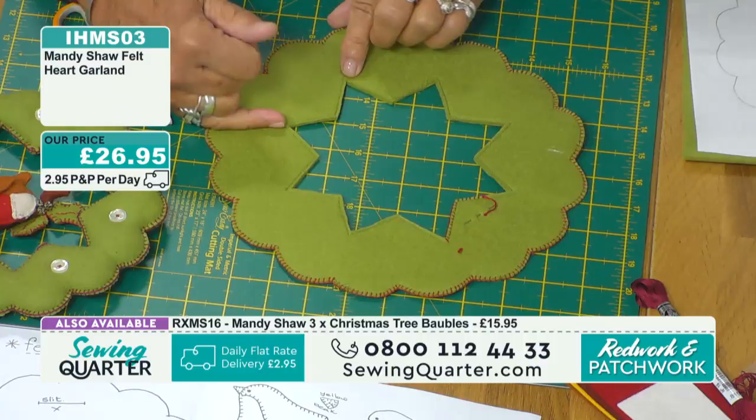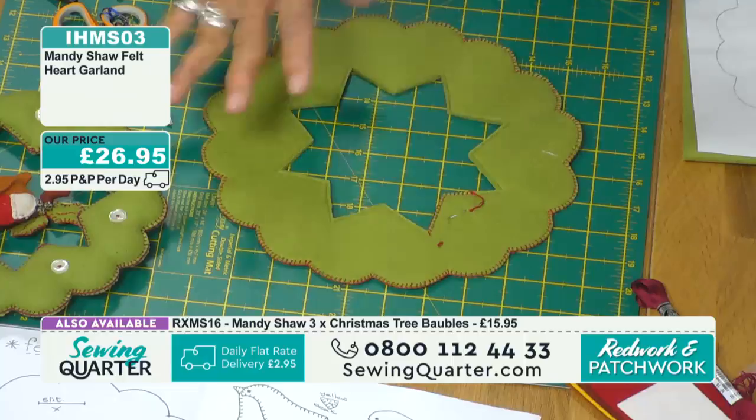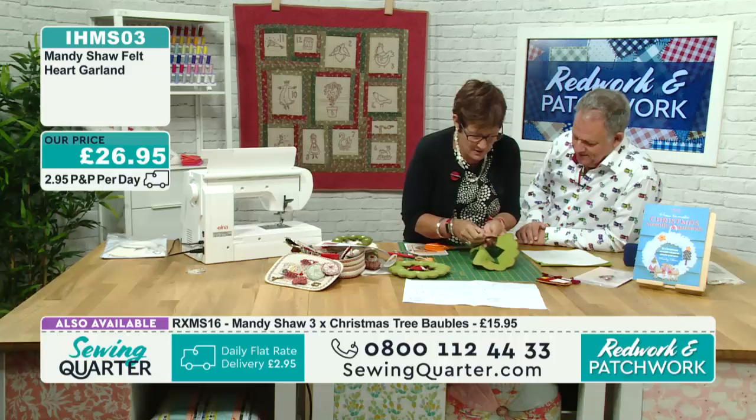This could be adapted to make a Christmas garland, weddings and all sorts of things. So we're going to blanket stitch. I'm just going to show you some blanket stitching.